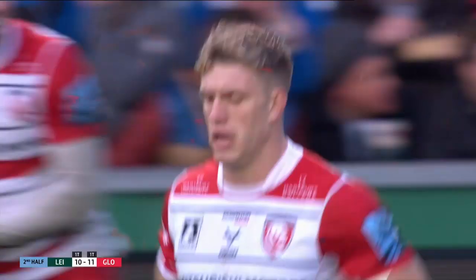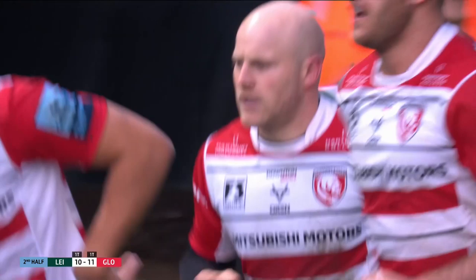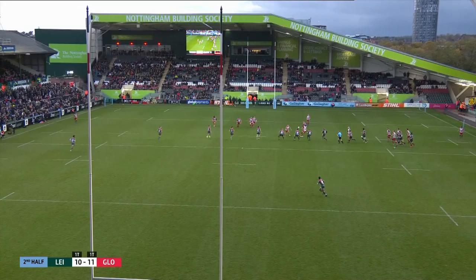And that is a real lifeline. More than that, it's put them in front. That is the Gloucester of this season. Absolutely deadly off the first one to three phases. And you almost, for a second, wonder where they're going, but it's all perfectly designed.